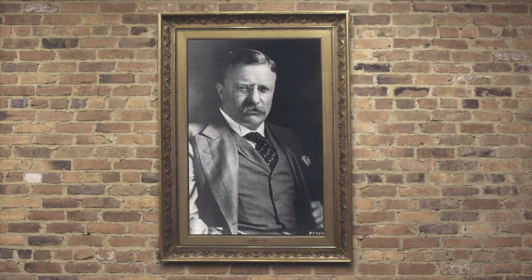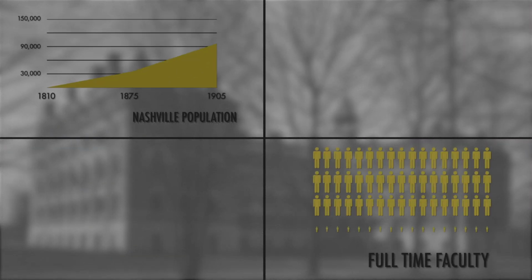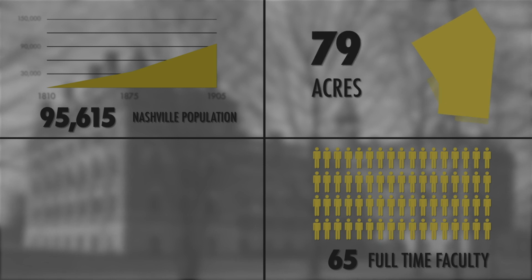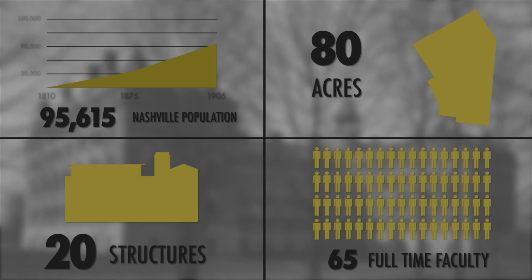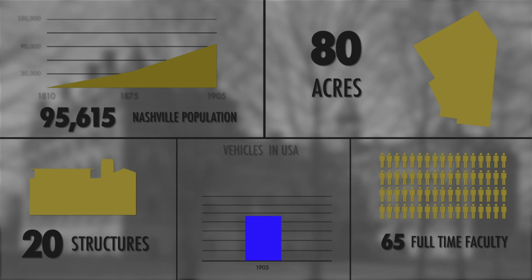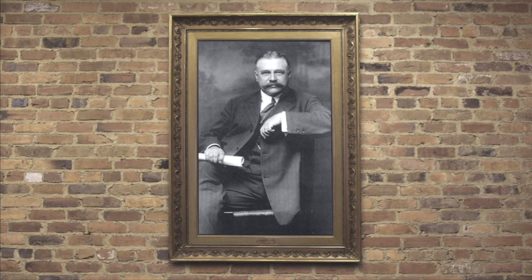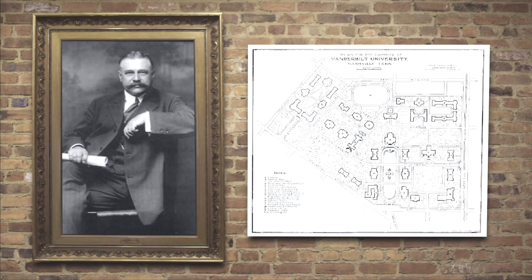It is now 1905. Theodore Roosevelt is President of the United States, and James Hampton Kirkland is Chancellor of Vanderbilt. Nashville's population and the total number of full-time faculty at Vanderbilt have nearly tripled since 1875. Campus has 20 buildings. Vehicles are now being registered in the United States, with a total of 78,800. George E. Kessler and Company, a Kansas City landscape architect, prepared this year's plan.